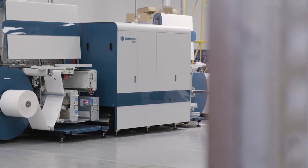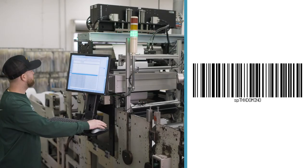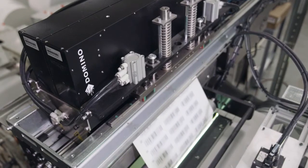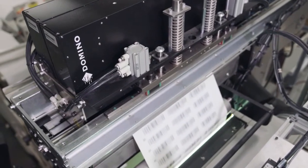Right after we bought the press, COVID hit not too long after that, and now everybody needs labels, from the QR codes to the consecutive barcodes, and that's where the K600 came in. And the reason we went with the K600i, one, quality. I mean, the barcodes are unbelievable. And 2, speed. That thing can go up to like 492 feet a minute.